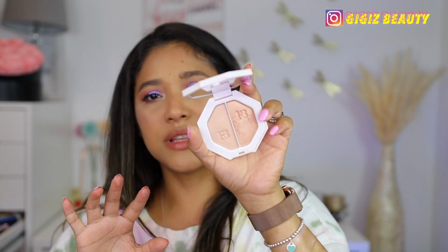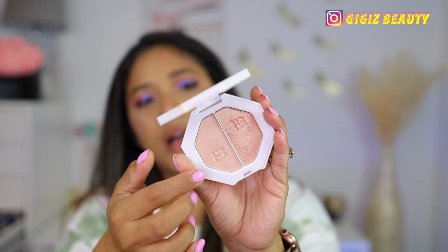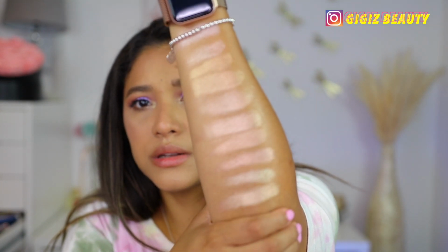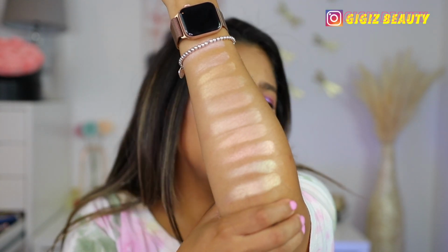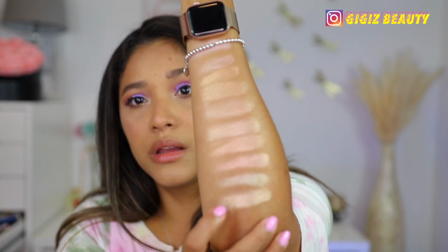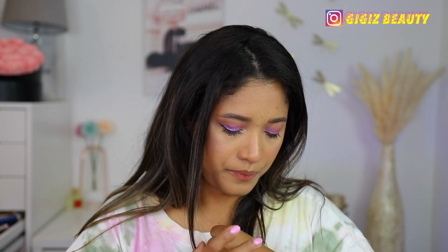Okay, I think I found something similar. This one by Fenty in the shade Hustle Baby. This is it. So this is a swatch of it. I'll show you here. I think that in person it looks like a mix of the Givenchy one, this one and this one. If you want, I can do one higher here.